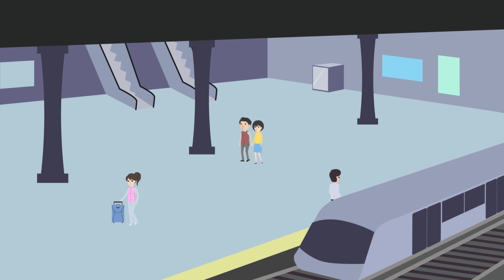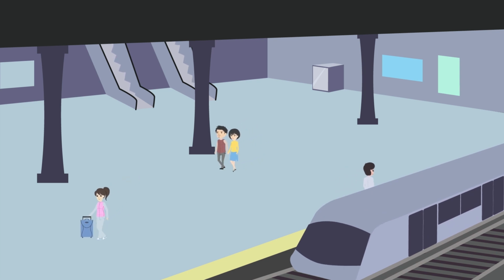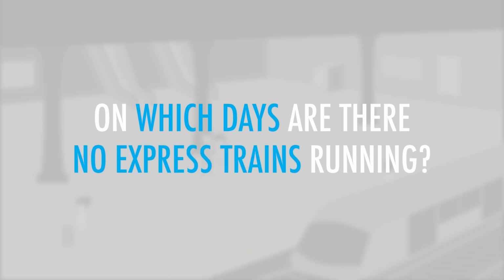You are at a train station where you're reading the train schedule for an express ticket that you've just bought. On which days are there no express trains running?